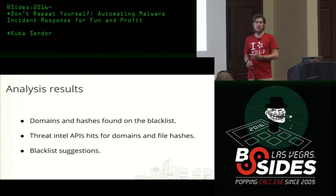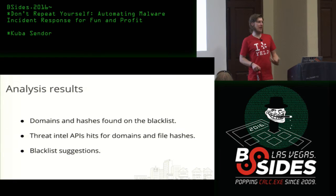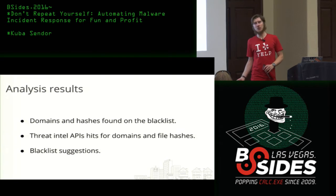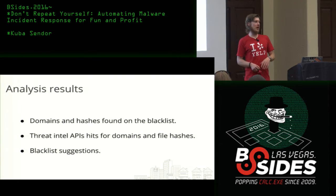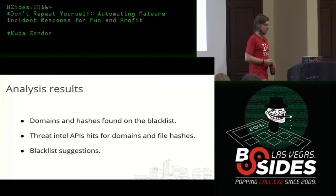Here are examples of the analysis results that AMIRA produces. For instance, we'll see some domains and hashes that were found on the blacklist that we're curating. It'll also give you an idea about information found by contacting the external threat intelligence APIs. And then it will also provide you suggestions. So basically, for the things that were found on the external threat intelligence APIs but are not listed on your blacklist, it will suggest adding them to the blacklist.